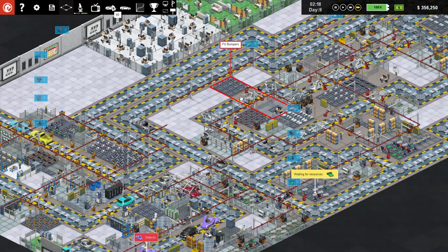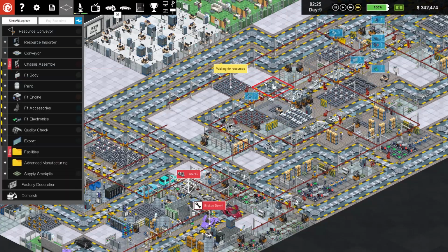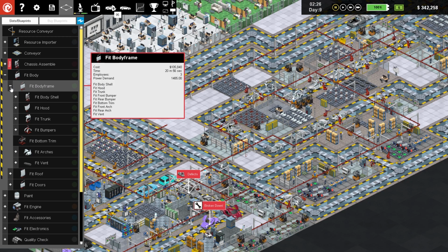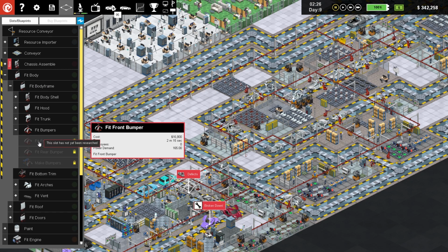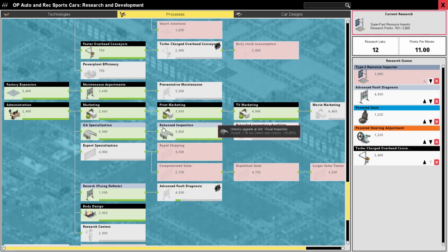Yeah, I would love to get another fit bumper section. I mean, oh, I tell you what, the fit bumper section can be broken down, can it not? Fit bumpers, fit front bumper, and fit rear bumper. Yes, that's what we're going to do. Okay, let's try and break it down.